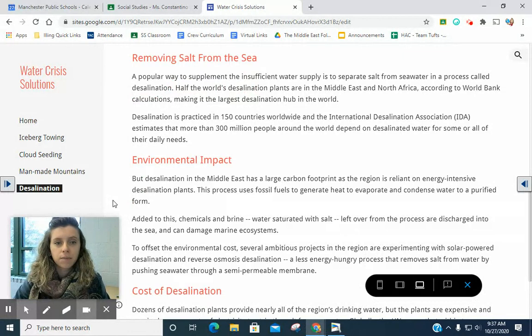Removing salt from the sea. A popular way to supplement the insufficient water supply is to separate salt from seawater in a process called desalination. Half the world's desalination plants are in the Middle East and North Africa, according to World Bank calculations, making it the largest desalination hub in the world.